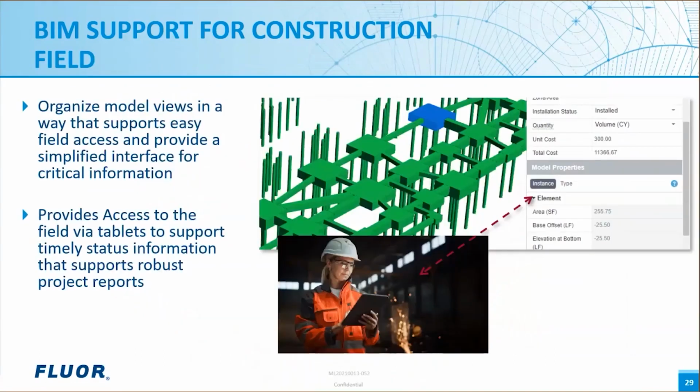BIM technologies can also give the project stakeholders access to the BIM data they need during the construction phase, when they need it, and from wherever they are using mobile technology. Information can be organized in a way that supports, simplifies, and makes available the interface for the use of critical information by the field and management staff on the project.